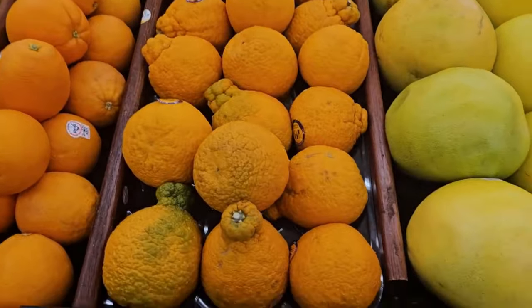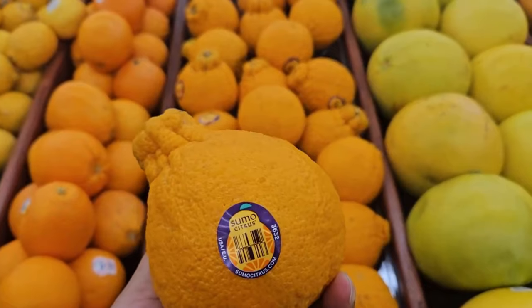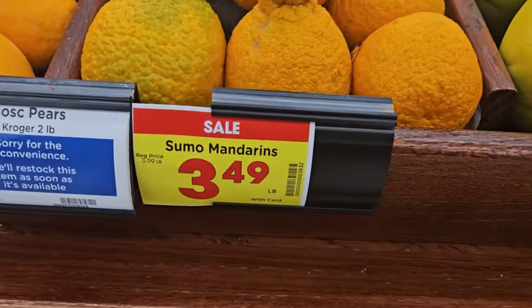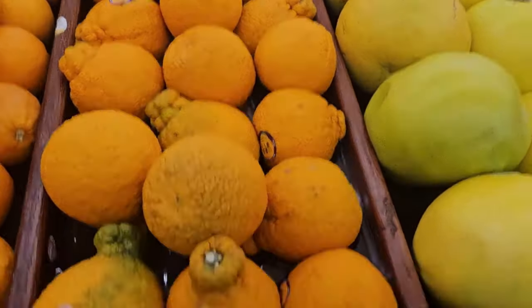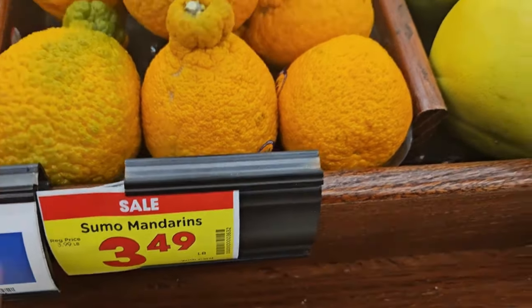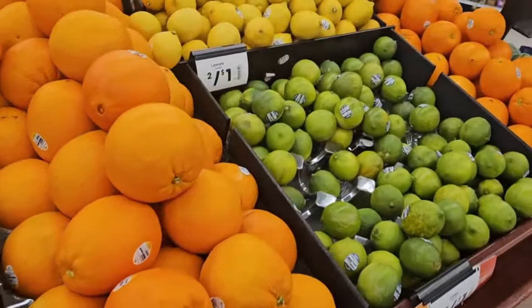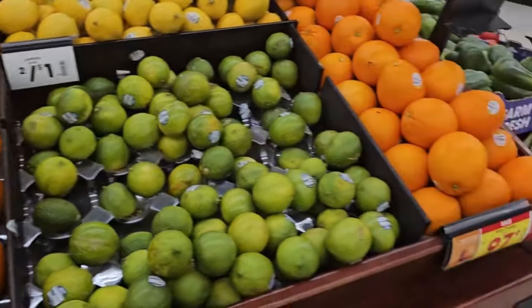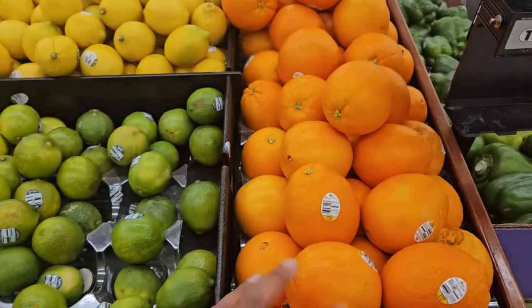Afu kuna huyu mkubwa hapa. Huyu anaitwa Sumo Citrus Mandarin. I think ni aina ya machungwa. Anaenda for $3.49. Wow. It's a lot. Hizi ni machungwa za kawaida. The same one with this one. Hizi ni za kawaida pia.